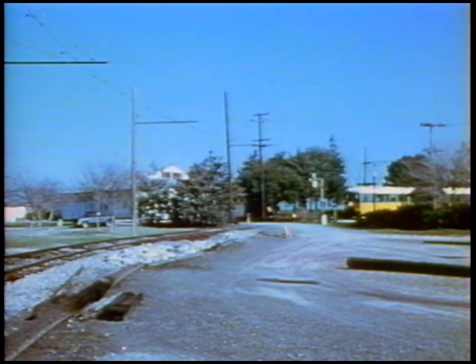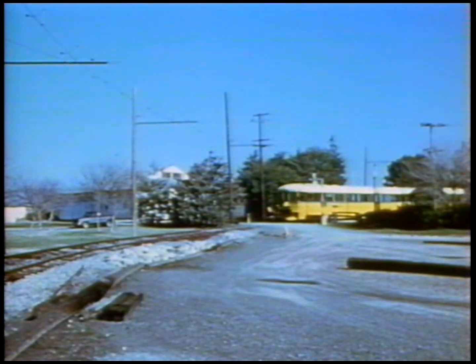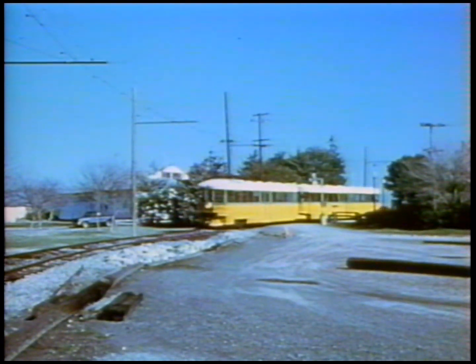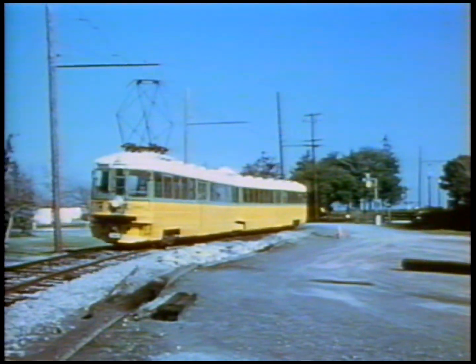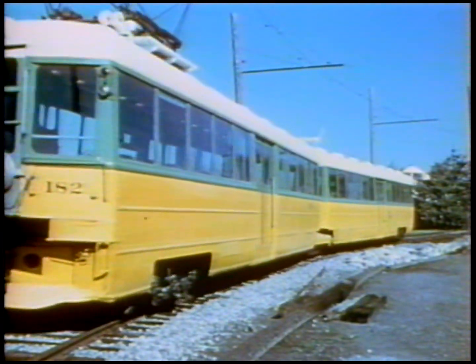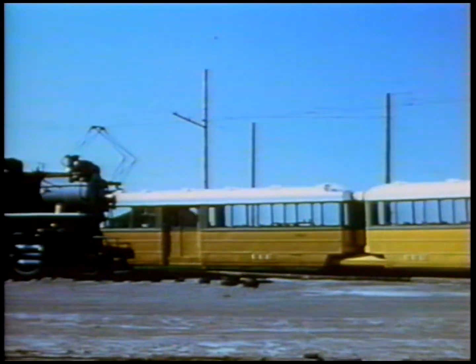The museum has all been built by volunteers. They restore the equipment, build the track, and put up the overhead lines. And you too could learn to operate the equipment. Today, there are only 4 of these Key System bridge trains left: 3 at the Western Railroad Museum, and 1 located at the Orange Empire Railway Museum at Paris, California.